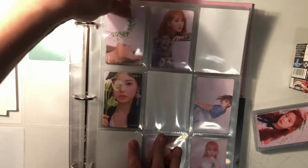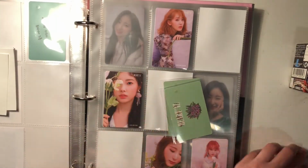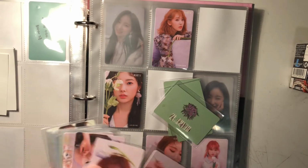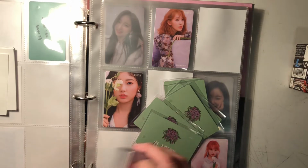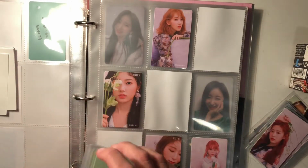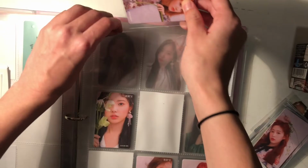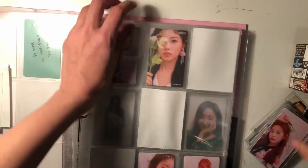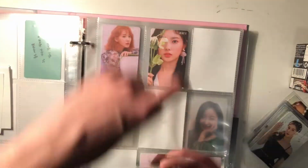So some of you might think this is really gross, but I'm actually going to take all the sideways members and put them on a page together. Because then it won't be sideways and upwards. The fact that the backs are sideways bothers me so much. Like this. So I'll probably put the sideways page second, but I think that's going to work out better because I kind of hate that half of them are sideways. So yeah. Oh, that doesn't go there.